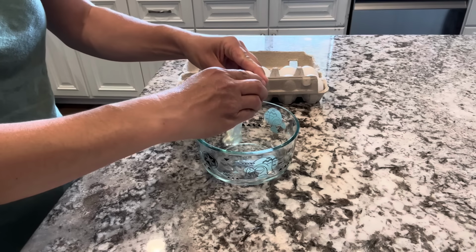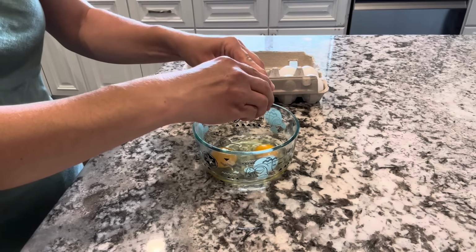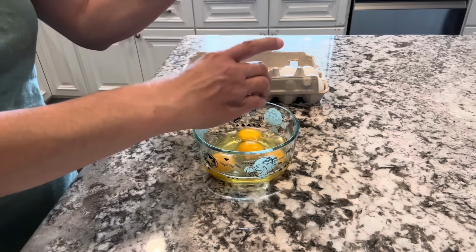Next, I'm making ramen, but it's not probably the ramen that you're thinking of. Now you can buy a full container of 6 or 12 for about $2.50 to $3 at Walmart of the ramen that you see coming in the packages. You can use that. I am using a different kind of ramen. I'll show you here in just a minute.